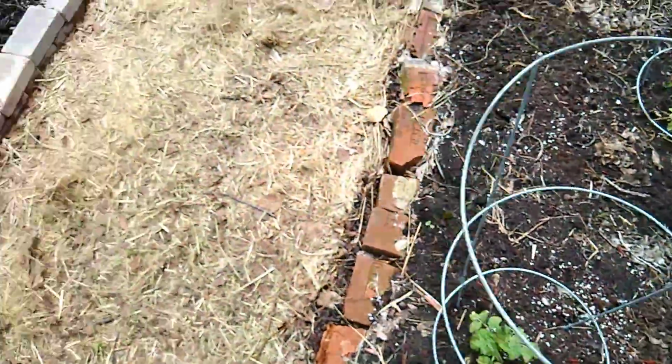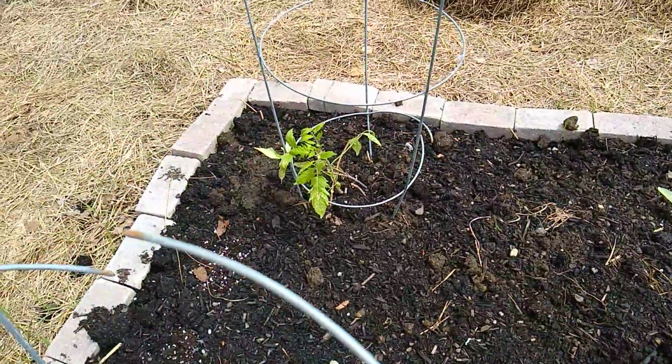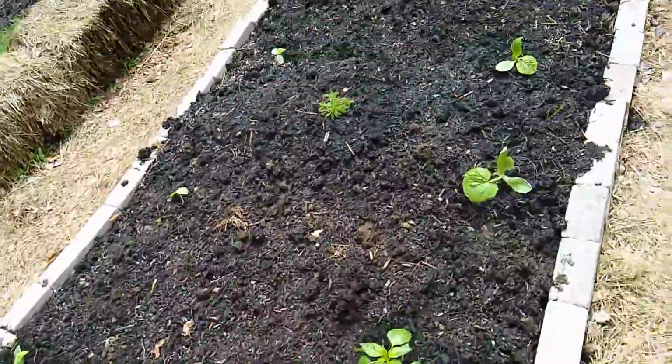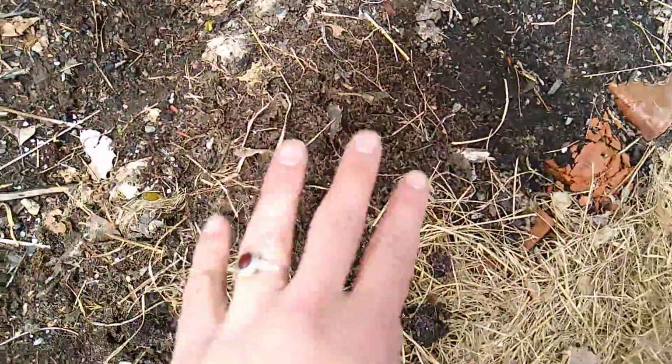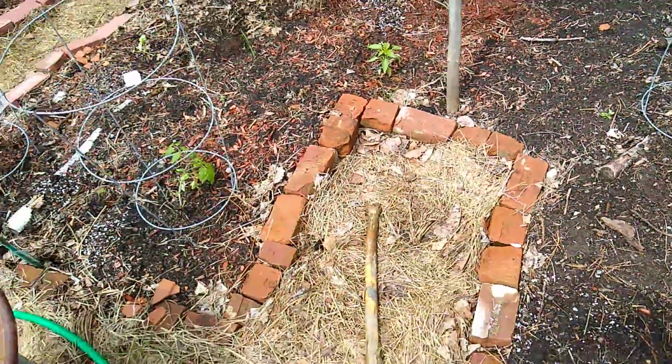I don't know, some of the plants, like some of these tomatoes here, that one looks a little bit on the peaked side, I will say. But I'm hoping that it'll puff up. Lots of zucchinis and so forth. Tomatoes. I put in more beans in between the tomatoes, and the carrots you can't see, they're too little.